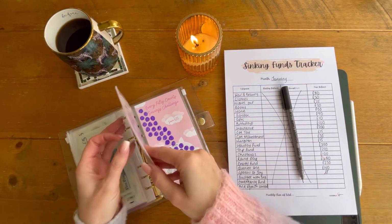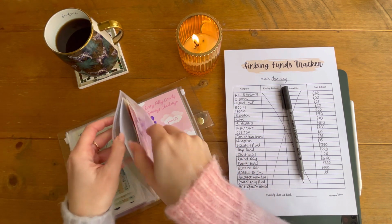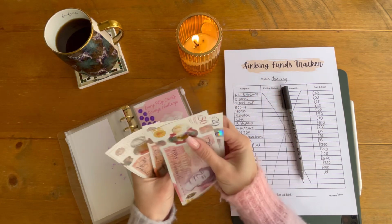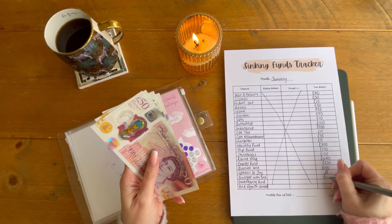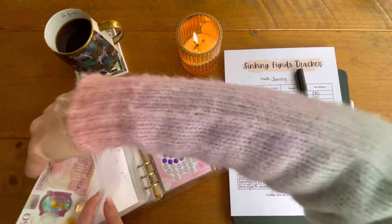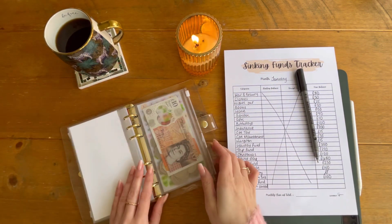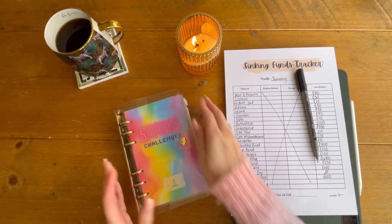And then IRA, I'm just going to count the notes that I've got. I'm not going to count the coins. So in notes, I have 50, 70, 80, 90, 100 in budget with IRA. There we are. And then I'm not going to count the other coin challenges. I'm going to leave them separate. So that's it for those savings challenges there.